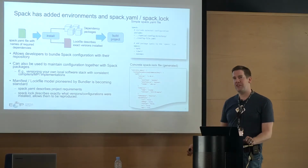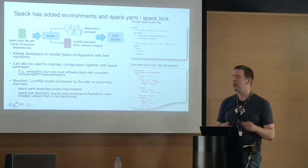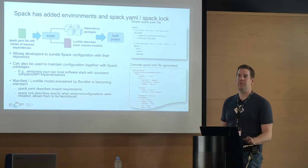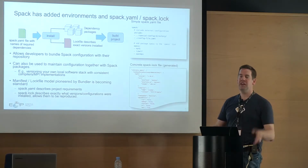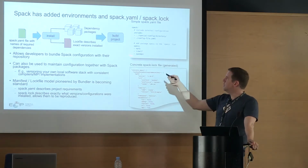So essentially, if you're a project and you want to say what you depend on, so that when people clone your project from GitHub, you can put one of these files in the root of your repo, and then someone can get all of the things they need to build your project by just saying spack install. That's it. The other cool thing about this is that these double as virtual environments.